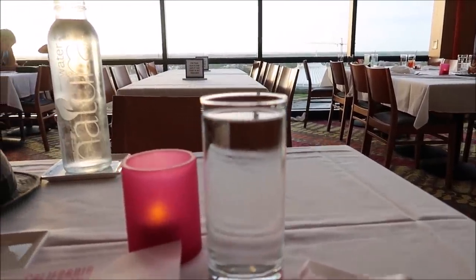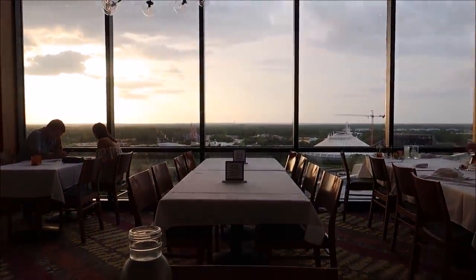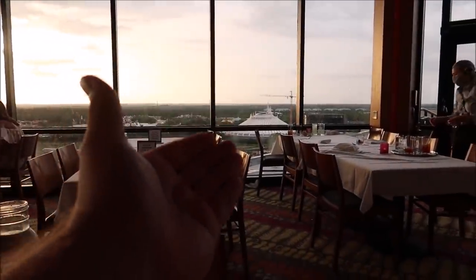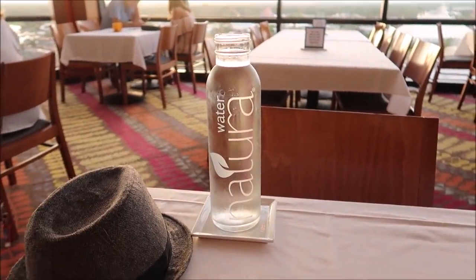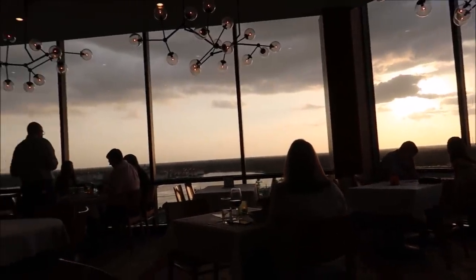Now the sun is going down a little bit, so we can get a better view. We can see the castle right there, Space Mountain right there. We've got some natural water right there. Overall, this is an amazing, relaxing environment.